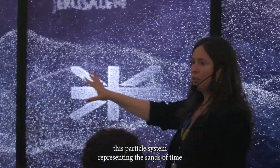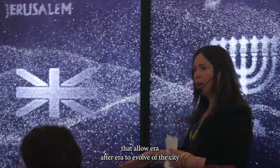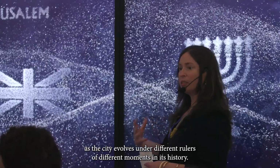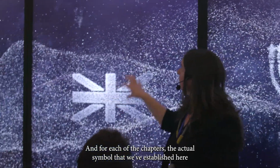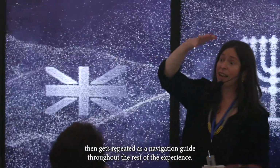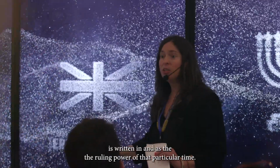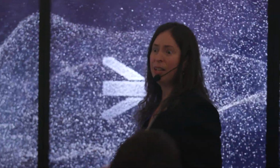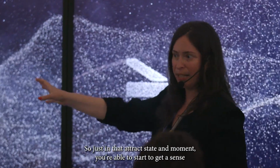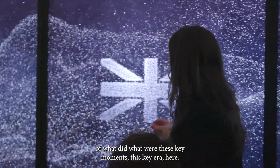As visitors start to walk through, the very first thing that they're going to see, early in the morning especially, is this particle system representing the sands of time that allow era after era of the city to evolve as the city evolves under different rulers of different moments in its history. For each of the chapters, the actual symbol that we've established here then gets repeated as a navigation guide throughout the rest of the experience. In addition, the depth of the layers here is that each name of Jerusalem is written in and as the ruling power of that particular time. So just in that attract state and moment, you're able to start to get a sense of what these key moments, this key era here, were.